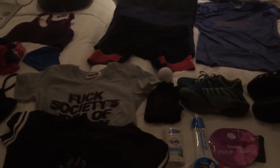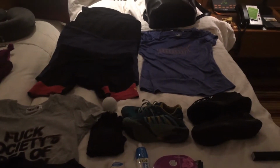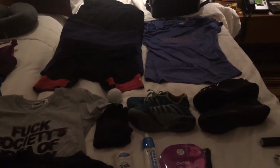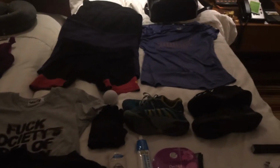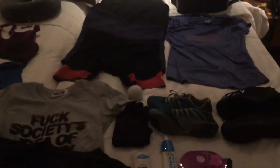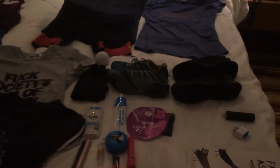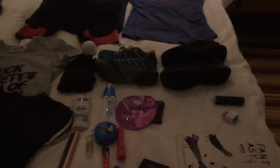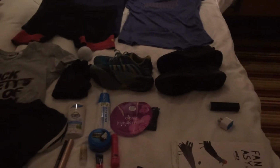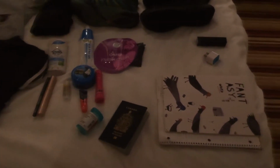And then I have a cotton tank top right here. And then I have a workout t-shirt. So if it's a really hot day and I'm walking around a lot, I'll wear that instead of cotton, because then you're not staying wet from being sweaty. So that really helps. I have two pairs of shoes, one I obviously have on my feet, and the other one goes in my backpack. So I have my minimalist running/trail shoes, and then my walking pair of shoes, which have memory foam in them. And then this is toiletries and stuff.